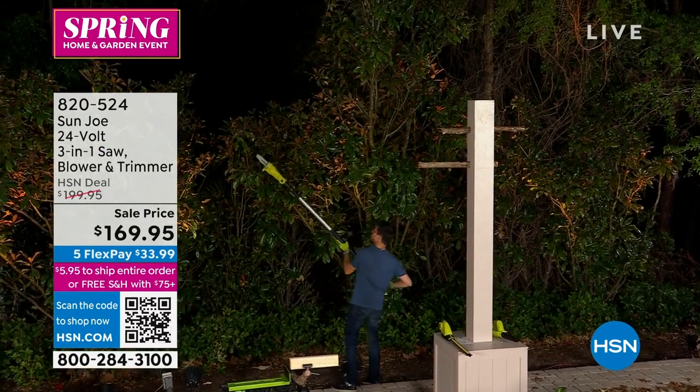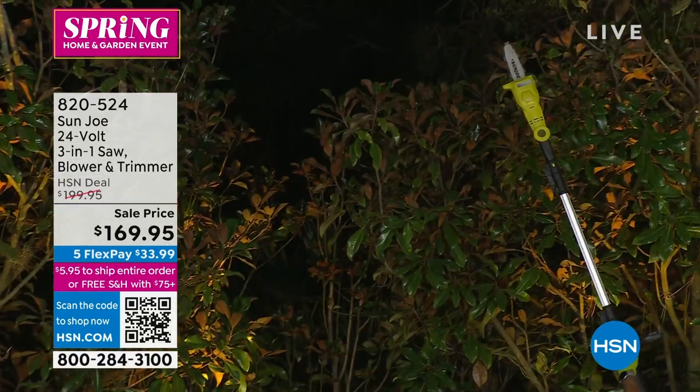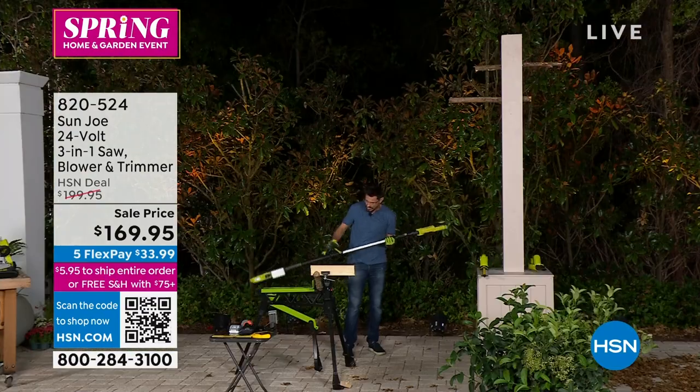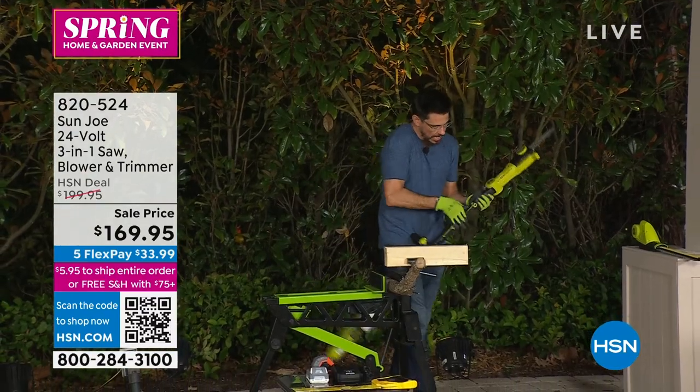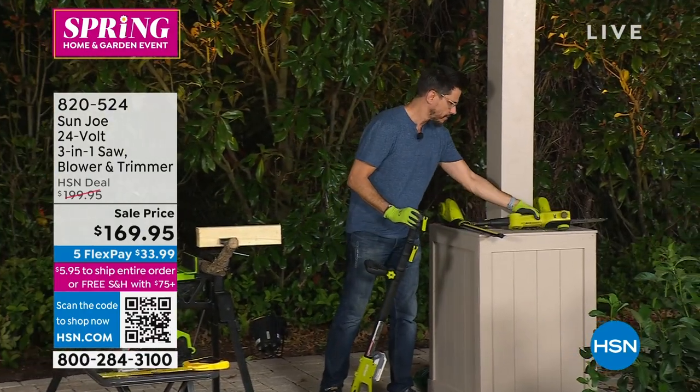I don't want to do too much. I let Guy do most of the trimming back here, but you get the point without damaging the trees and cutting all that stuff. See how high you can get. Now, watch this. Here's the magic. I close that up. Let's say I'm all done with the saw. You pop that off, right?